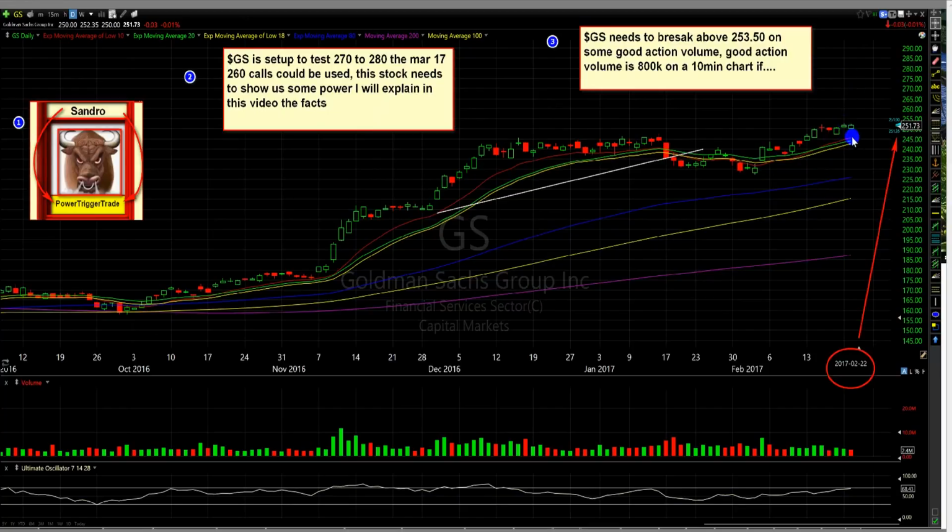We've been playing with this. Let me make some points. Some people think, oh, Goldman Sachs is overbought. Well, you know what? If we look over here, this stock was overbought, and that doesn't stop this from going. So here it's overbought over here, and it didn't stop this from making huge moves. So overbought is not the issue here.